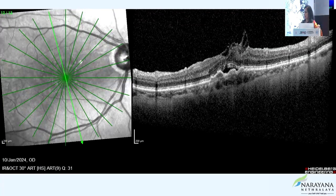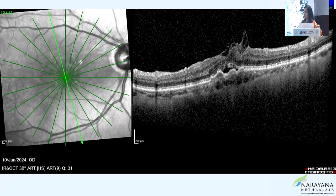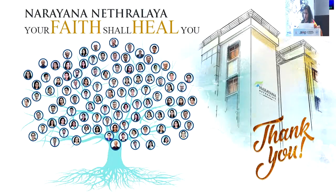And again, she's come back with a recurrence of fluid there. And here my worry was, what if the macular hole opens up because of that fluid there? I was not very sure. So she went ahead with another injection. She was there for follow-up till Jan end. And then now she's in Kolkata. And from what I hear, she's received 2 more injections for the CNVM. So those were my cases.